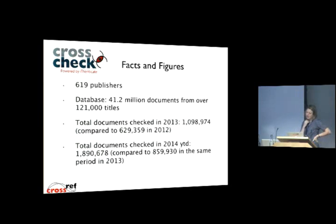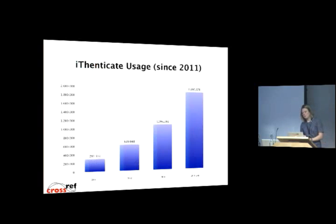One of the real areas of growth for the service that we've seen this year is in the documents that publishers are uploading to the system in order to check them for originality. I'll not read out the figures themselves, but just to show, since 2011, that's the annual usage, so the annual number of documents that have been uploaded to be checked.